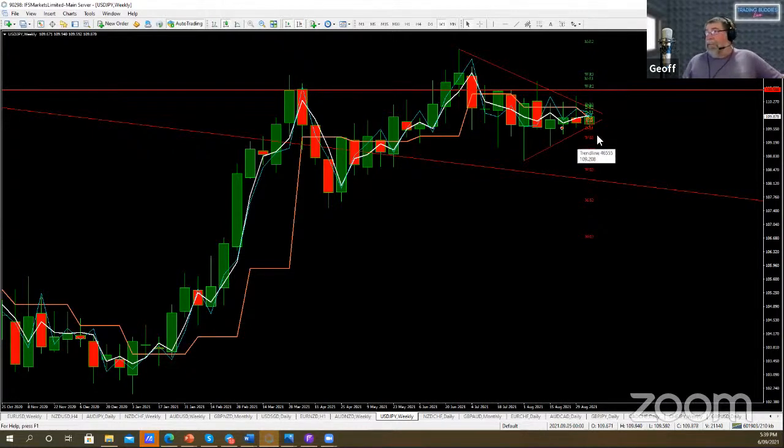Take your pick. I'm not going to trade it. It's as simple as that. But if you wanted to trade it, it's very simple. Trade the candle, or if you want to be a little bit safer, put your stop above there and put your entry there, take some profit before you get to that low, I think would be wise.